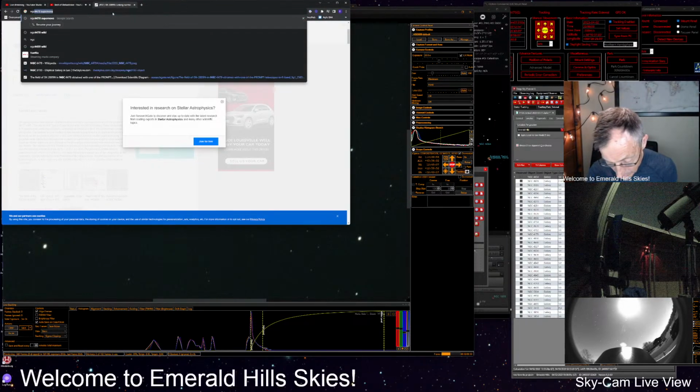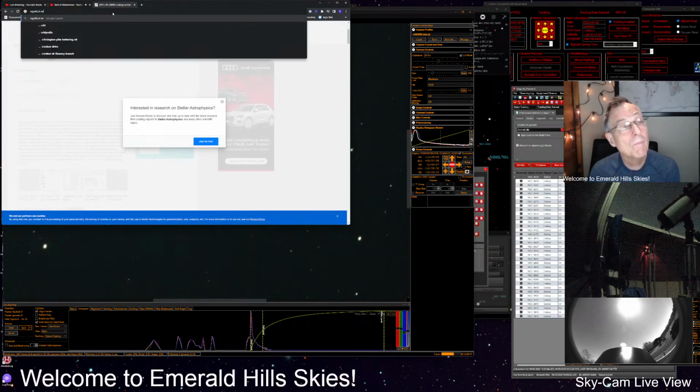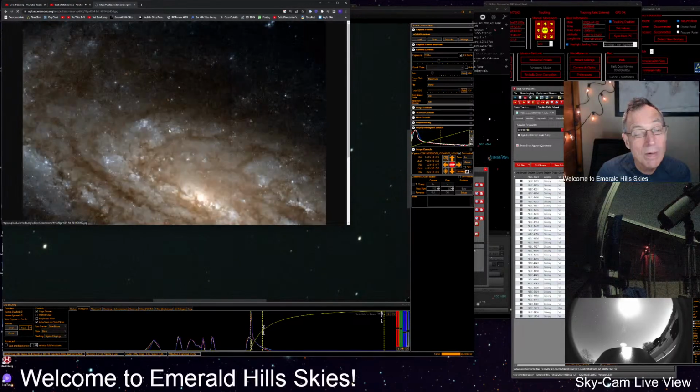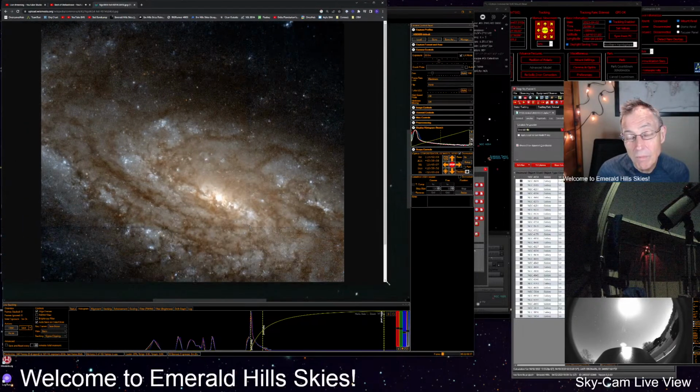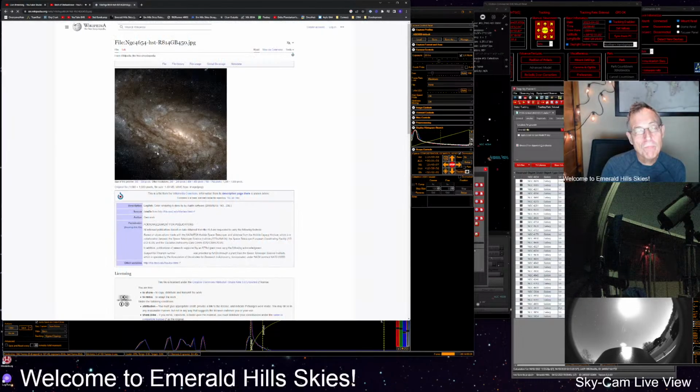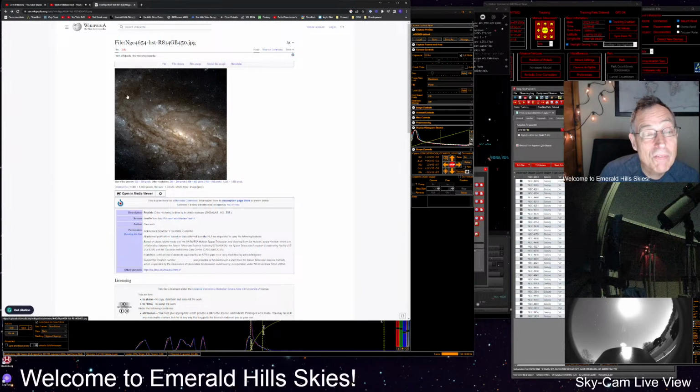NGC 4654. Wow. It's not the whole of it, but look at the way we were seeing that arm. You know, I've read or heard that once you get this galactic collision, this galaxy probably captured a lot of the dust and the gases from the galaxy that it overran. And in those dusts and gases become these stellar nurseries of all these newer blue stars. It's a beautiful image, isn't it? Look at that. Wow. And that's not capturing the whole of it.